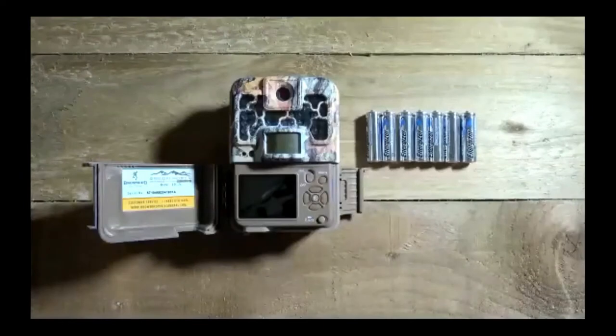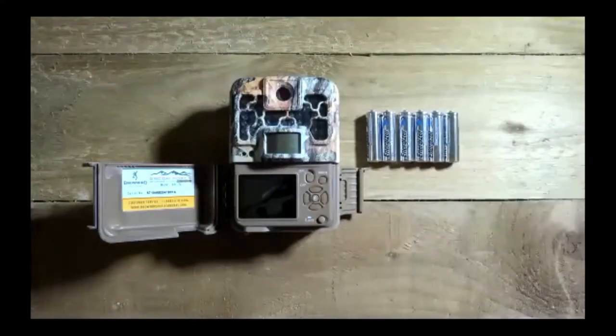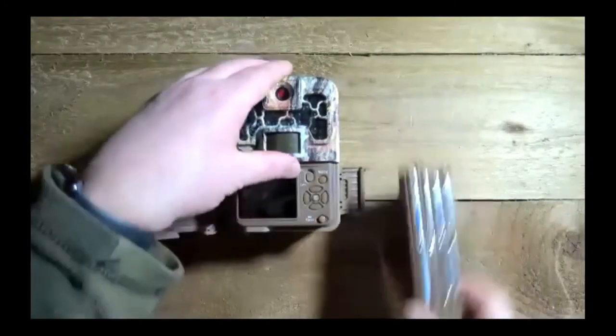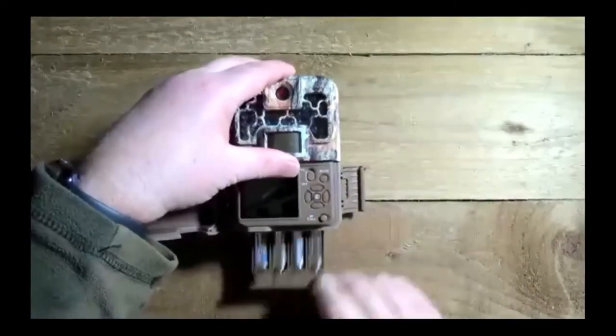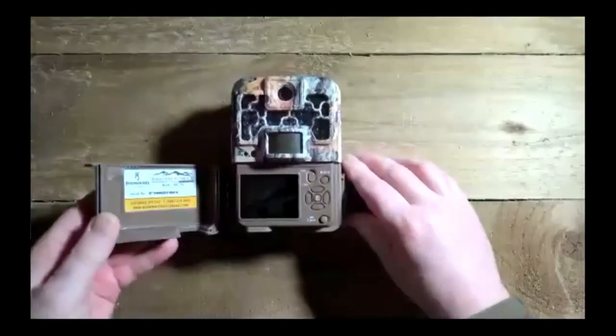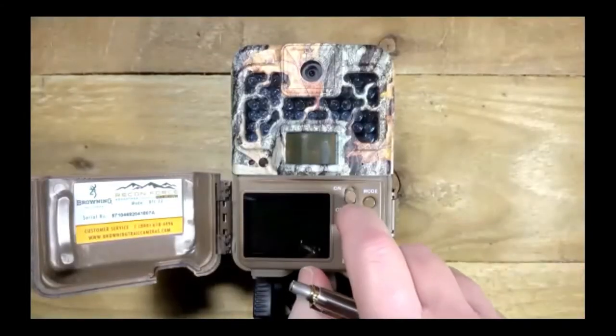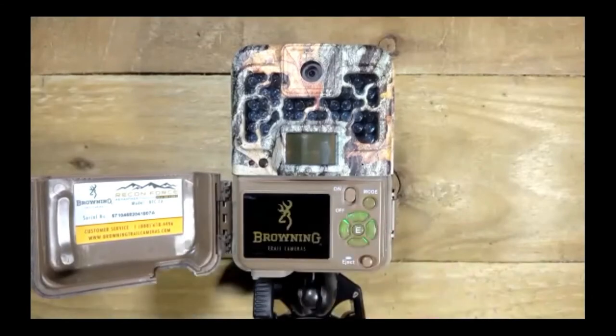Insert the 8 AA batteries into the tray, observing the correct orientation. And when the battery tray is full, push the battery tray back into the camera and make sure it snaps shut. Once the batteries and the SD card have been inserted, turn the camera on using the on-off switch.